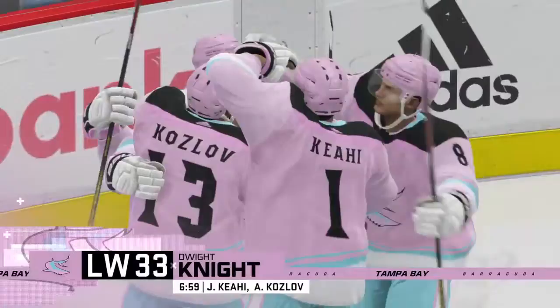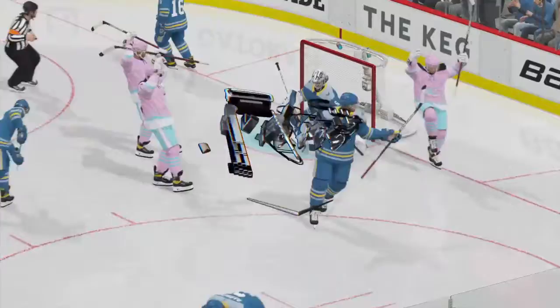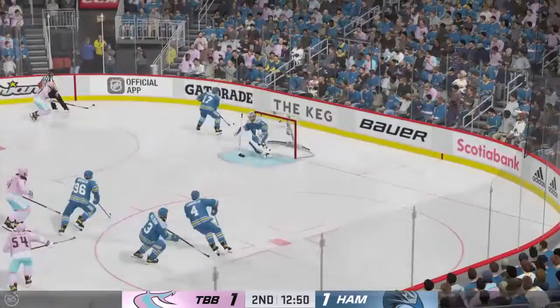Didn't take too long for Tampa Bay. Knight is all alone in front of Jobin, beats him, glove side. And as the midway point of this game is coming closer and closer, we're back to square one.